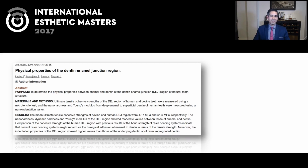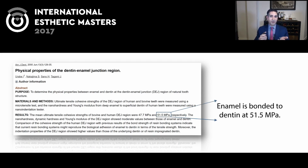Now, interestingly, if you look at the DEJ, so you take a human tooth, you take a slice of it and do a microtensile bond strength study, if you try to separate the enamel from the dentin, and there's a way to do that with notching the sample, you'll see that it actually takes 51.5 megapascals to separate human enamel from the dentin at the DEJ region. So this number is actually kind of our target. That's what biomimetic dentistry is about. Find what the natural property is and then try to recreate it.